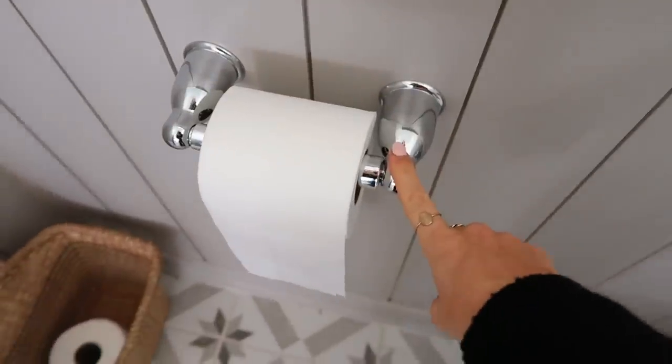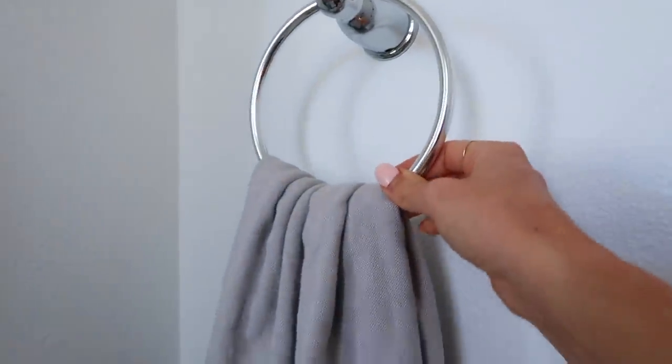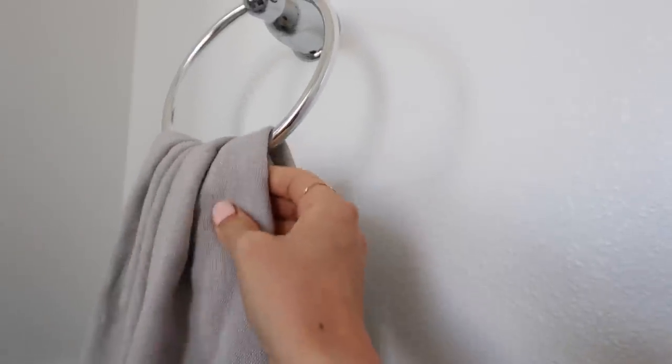And I'm also debating if I should spray paint this toilet paper holder as well as our hand towel holder. I really love the black against the white contrast, but I don't know if that's silly and I don't know if the spray paint will get on the towel at all. I'm thinking about it, but I'd really have to make sure it's perfectly dry because I don't want it to rub off on the towel or anything.